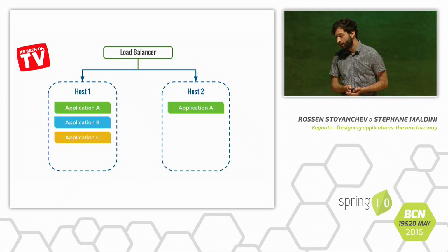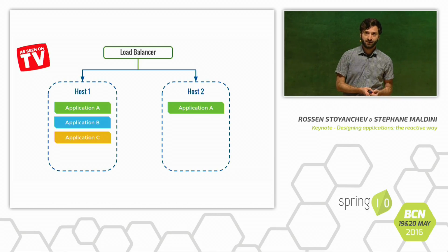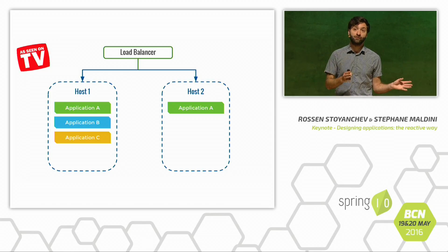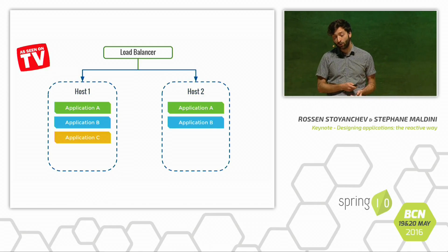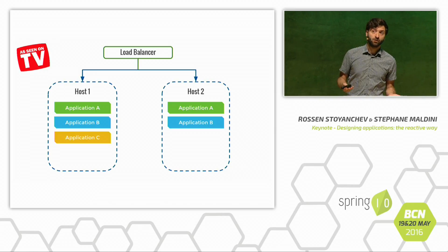So usually, especially nowadays with the microservice architecture, people tend to advertise this way of scaling where you have pooled resources in the cloud, hosted on physical hosts, and your applications are going to reuse these resources. So if, for instance, I would like to scale out application B, I will just deploy another application B in the second physical host. And that's cool because I reuse the second physical host's resources. And that's also what we call elastic scaling.